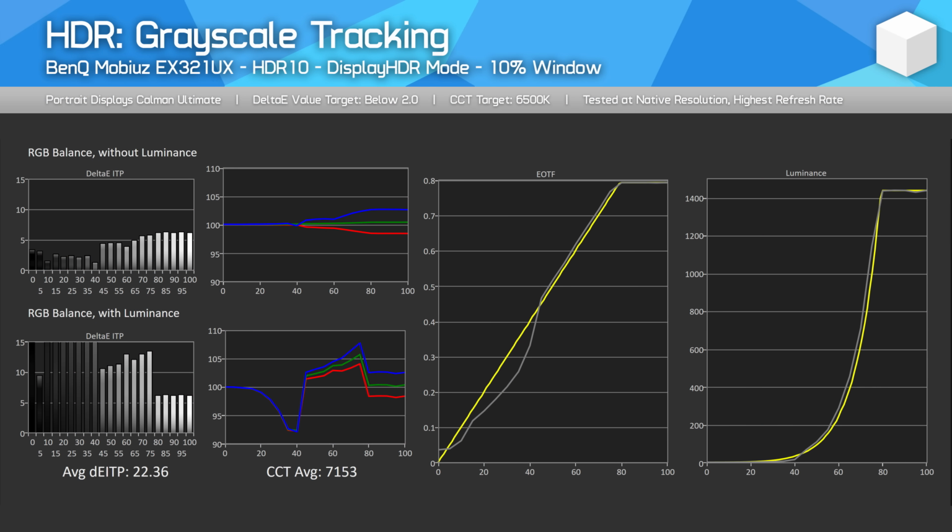What's disappointing about the EX321UX's HDR experience though isn't so much the HDR hardware capabilities, but its tuning. The available HDR configurations are not great, and BenQ have made some bizarre choices around how to control the backlight. The best and most accurate mode is the display HDR mode. This setting gives you the full brightness the panel is capable of and the best EOTF tracking. However, as you can see, EOTF tracking is far from perfect.